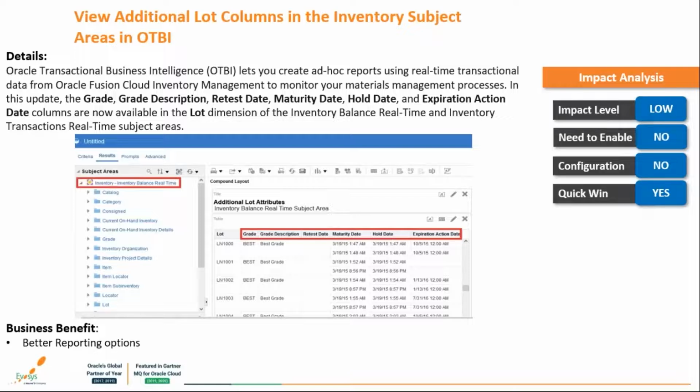So in this update, there are various columns or areas that have been added, which we have mentioned here, which are grade, grade description, retest date, maturity date, hold date, expiration date, etc. So these columns are now available in the inventory balance real-time and inventory transactions real-time subject areas. So we can search for these subject areas and add in the necessary columns as shown in this screenshot.